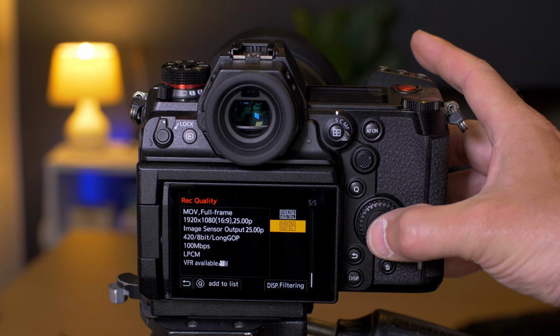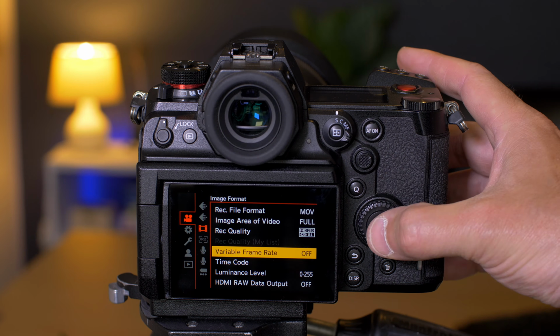You've got anamorphic capture. I'll come to the video modes in a minute, but there are very many of them, loads of them. So you've got anamorphic on there, which is good. Variable frame rate and high frame rate video. Similar to the GH5, which I'm filming with now, and the GH4, you can shoot slow motion up to, I think, 180 frames a second.